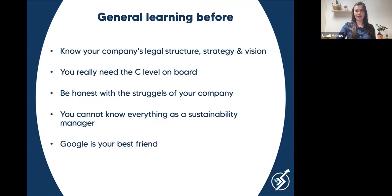Further, let's look directly at the general learnings before diving into the process, because companies come to us and ask what they have to know beforehand, or how they have to prepare. The general learning before starting the process is always: know your company's legal structure, strategy, and vision. The legal structure is important for you to dive into the B Corp process, because it can influence how many points, or how much influence, you can have on reaching these B Corp points.